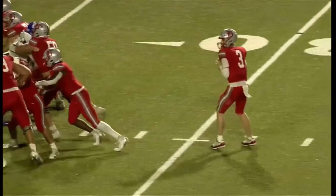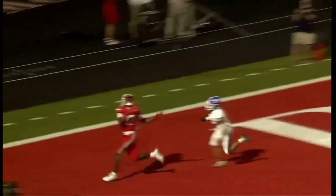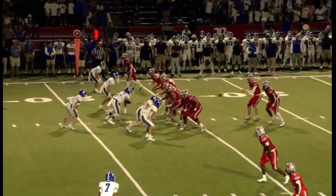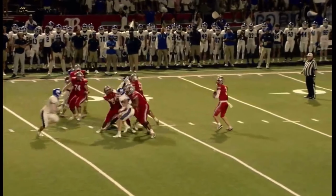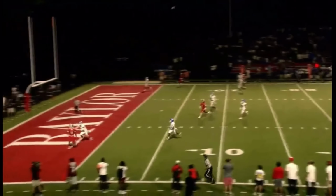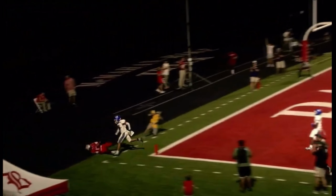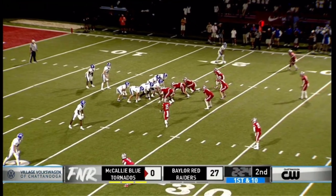Let's take another look at it. This is a heck of a throw by Briggs Cherry as well. Right in the corner of the end zone. Boom. 1 foot down. You couldn't really see on that angle because there was a person standing in the way, but Briggs Cherry wild. The Blue Tornado to get points on the board.